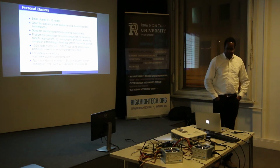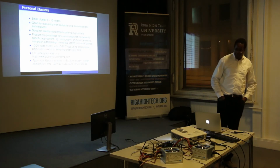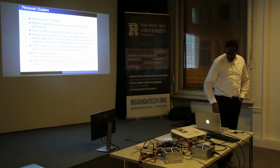The competitions are actually quite good to evaluate new architectures. You can do a limited run and figure out how things work. You can identify talented programmers, build pre-prototypes, and get maybe 10 to 20 teraflops. If you look at one of these boards, you have an accelerator that's like 1 teraflop already. So 10 of those, 20 of those, and you're at 20 teraflops. That would have been the biggest supercomputer in the world maybe 5 or 10 years ago. Now it's sitting on a desk. Okay.